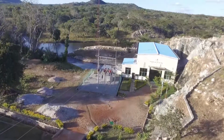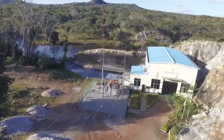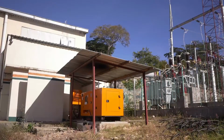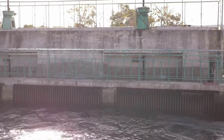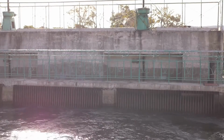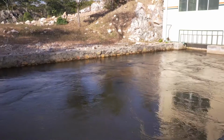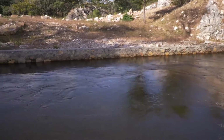Shiwangandu Small Hydropower Station is located in Shiwangandu district, that is in Muchinga province. This power station also plays a major role in supplying electricity to the community surrounding its vicinity. Mr. Stephen Mbau, who is the power station manager, gives us more information.